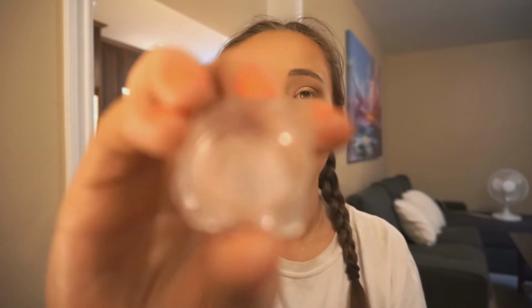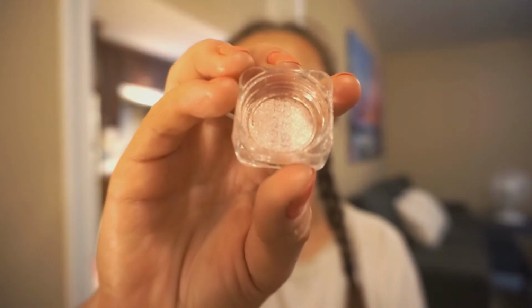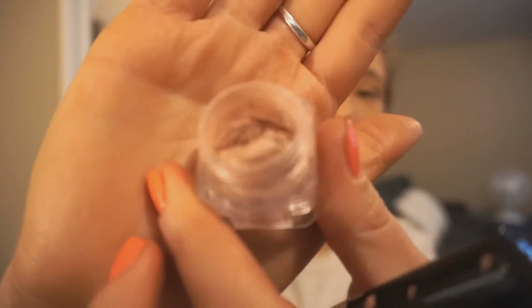I've also got the Naked Cosmetics glitter. It's not even a glitter, it's a shimmer, but I don't know if that's going to focus. But it looks like that. Oh man, so pretty. Here, I'll swatch it. Now that I'm dabbling in all these, I don't know what I want to use. Can you see? It's so pretty.